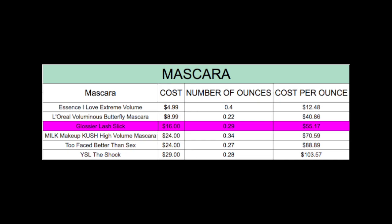The most expensive mascara, and my favorite mascara, is YSL The Shock. And that one's $103.57 an ounce. And then a very popular one is the Too Faced Better Than Sex, which is $24 for 0.27 ounces. It's gonna cost you $88.89 per ounce.